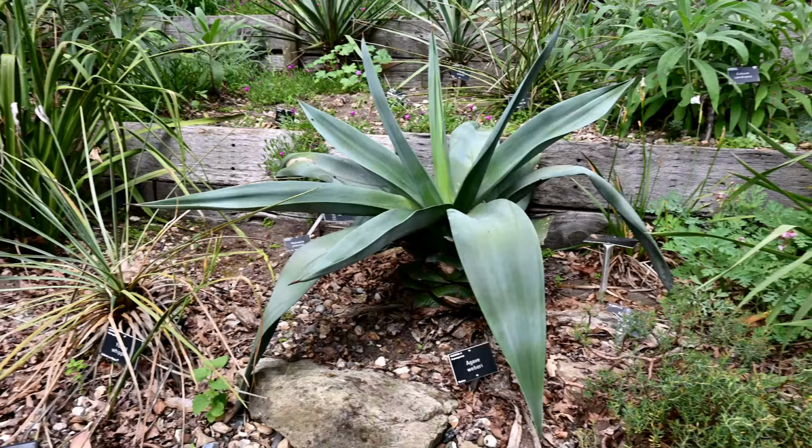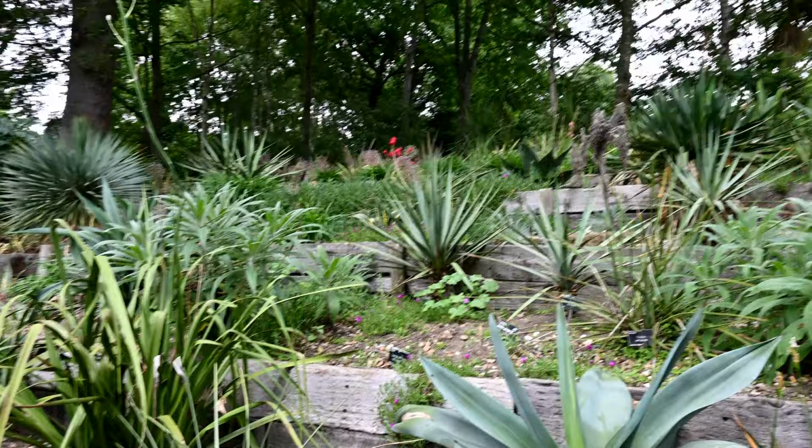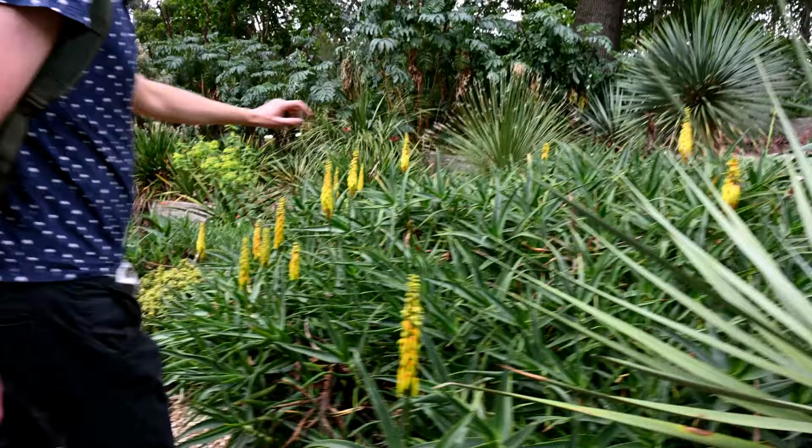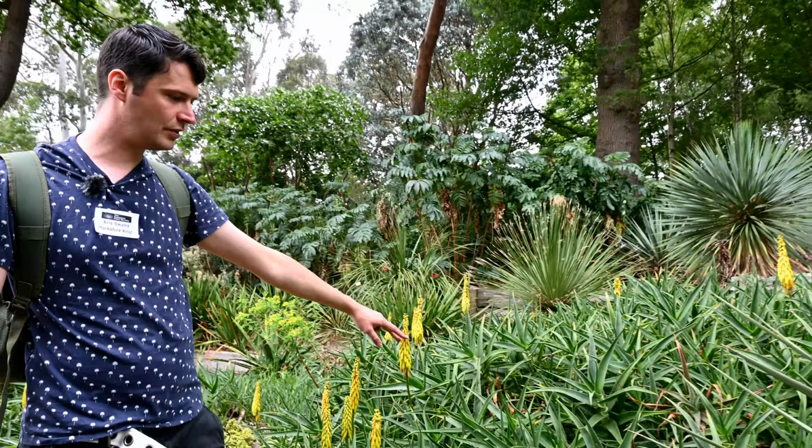And then we've got various other arid plants. So we've got loads of yuccas. We've got Beschorneria over there as well. And we've got a very nice bed here of Aloe striatula that's flowering. So the yellow, orangey flowers on here, and that's a huge mass, and that is very hardy, that I have in my garden as well.